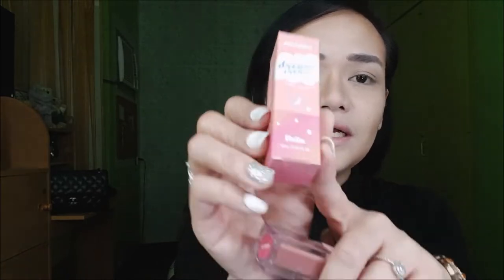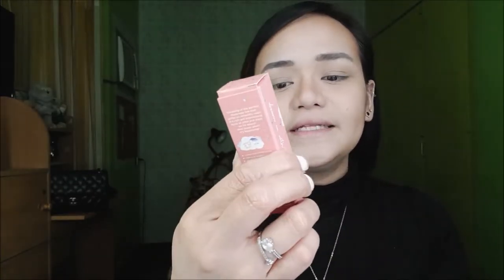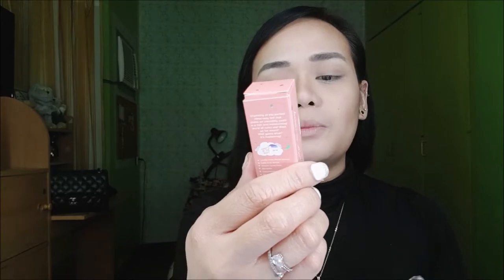Let us apply the Skin Potions Dream Cream Powder Velvet Tint. So, ayan, sobrang ganda talaga ng packaging nila. I got the shade Stella, and it has 6 ml or 0.20 ounce. Tapos, it says here, dream on with this tint on. Ang napansin ko dito, it changes color every time. Kasi nagamit ko na to kahapon nung binili ko siya. So, ito yung itsura niya pag nakaswatch. Ayan o. Di ba parang mauve siya? Pero pag tagal, nagmumukha siyang pink.